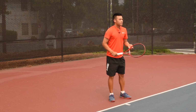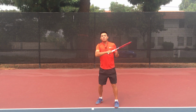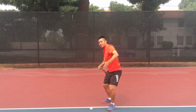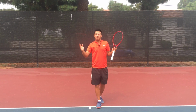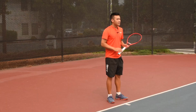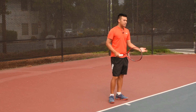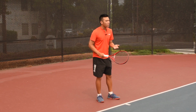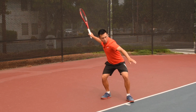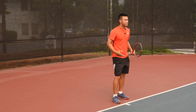Compare that to a Robin Soderling or Juan Martín del Potro, or even a Pete Sampras. Okay, those guys were a little bit more on the WTA side of the spectrum, even though they used a lot of upper body. But if you go even further down the spectrum of WTA swings, whether it's a Simona Halep or the Williams sisters, you see even more motion created, okay, from the bigger parts of the body.